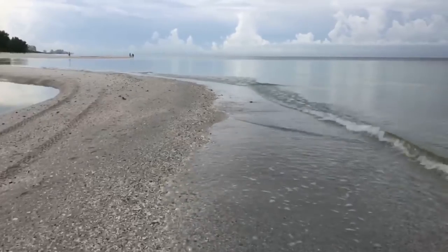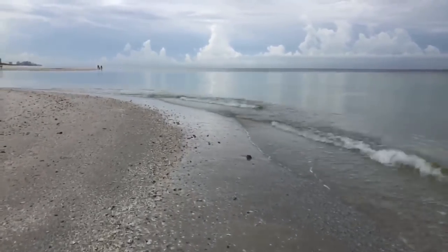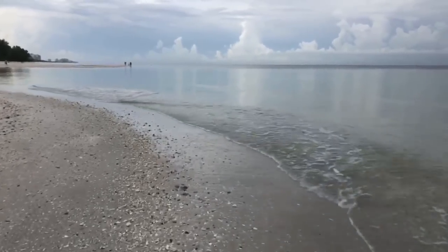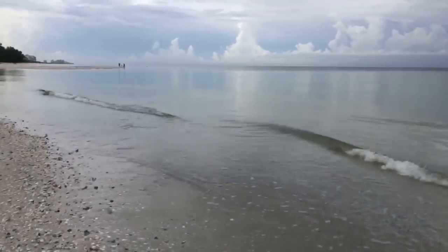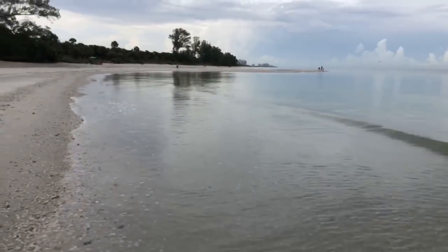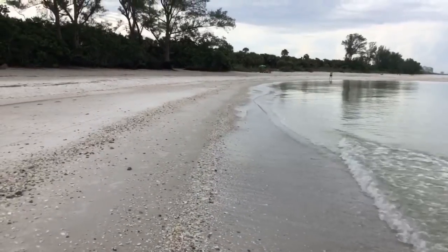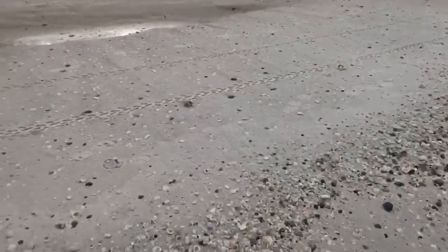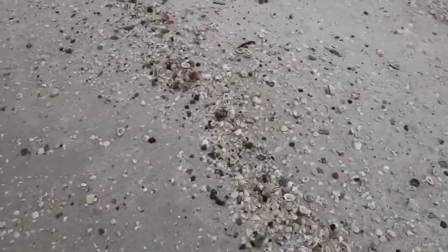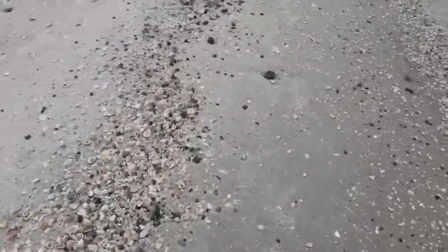Boy, the beach just isn't the same without the screaming kids, the happy families. It's so quiet. So, so quiet. Slowly making my way back to where we started this morning and hoping to find some neat shells as we walk along the beach.